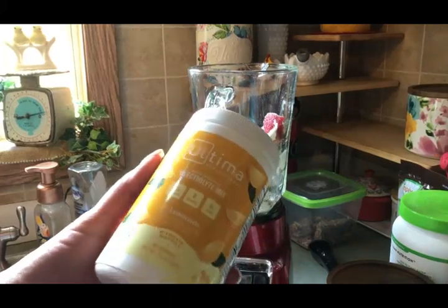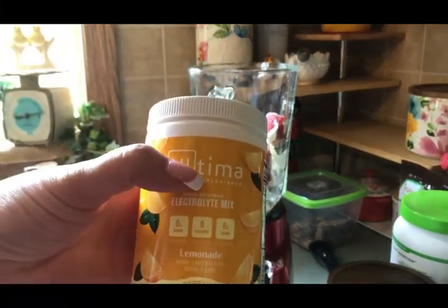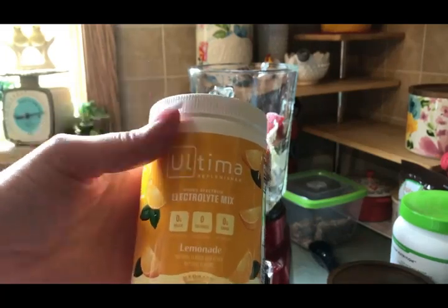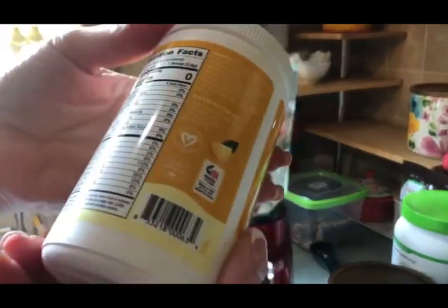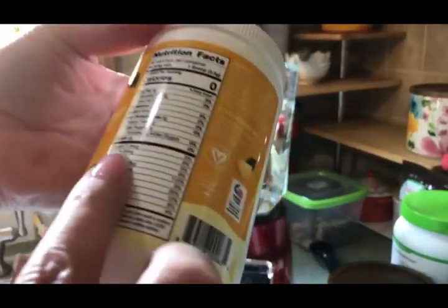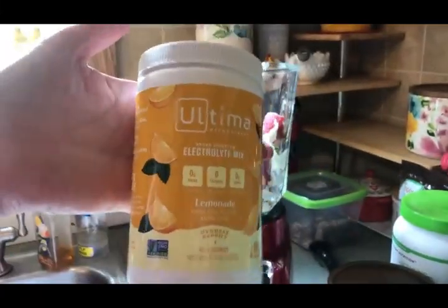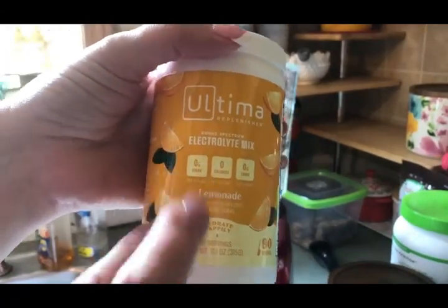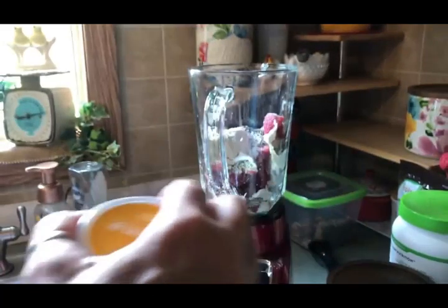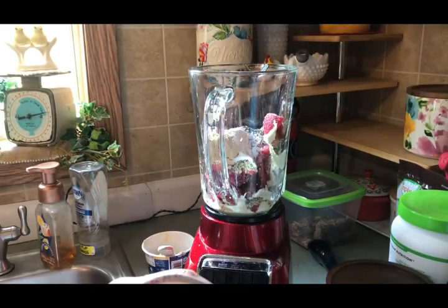And then to beef up the lemon flavor and to add some sweetness, I use 2 scoops of this Ultima. It is an electrolyte drink mix, and it's sweetened with stevia. So there are 0 calories and 0 carbs. And it's just really, really good. I love it. But it says you're only supposed to drink 2 servings a day, which would be 2 scoops. Probably because they don't want you overdosing on potassium or magnesium or whatever's in here.